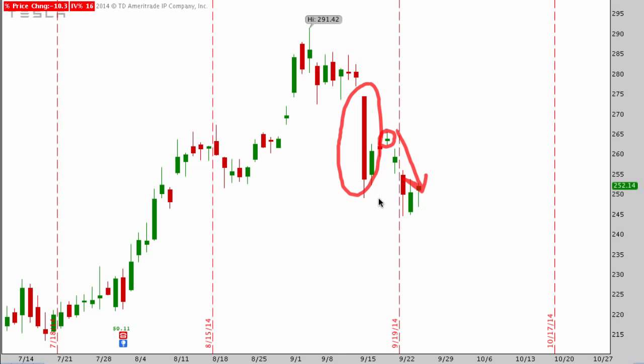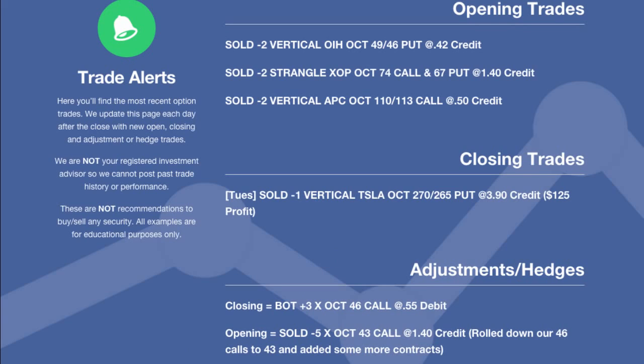What was left in this trade, if we didn't close out of it, even though it had moved down, is only about $1.10 in premium for the rest of October. And given that we'd already made about 125, which is more than 50% of our max potential gain, this is where our rules tell us to get out of the trade and be very systematic with what we're doing. So we went ahead and got out of that trade and have started to move on to the next trades for next month.